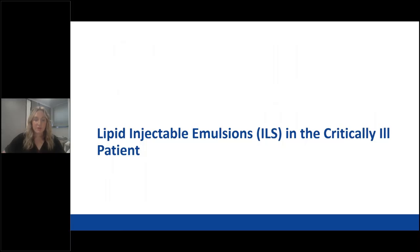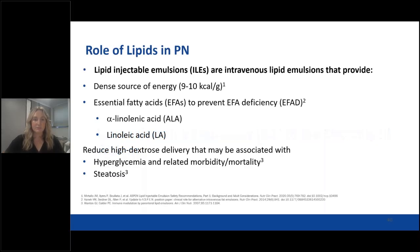Now let's transition from calories to lipids in the critically ill patient. Lipid injectable emulsions, or ILEs, are intravenous lipid emulsions that provide a dense source of energy, 9 to 10 calories per gram, and essential fatty acids to prevent fatty acid deficiency. They contain alpha-linolenic acid and linoleic acid, and lipids can reduce the need for high dextrose delivery, which is associated with hyperglycemia and morbidity and mortality in patients. So it's really helpful to get that additional calories from the lipids to be able to use less dextrose. And additionally, ILEs can help reduce steatosis.